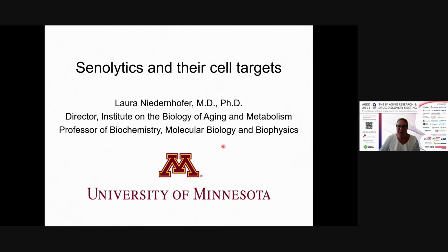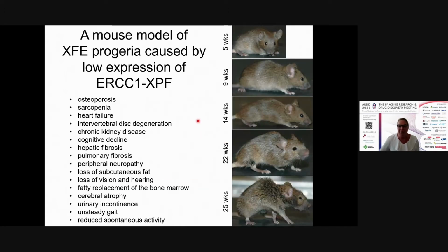So just following on Jim's talk, I want to talk about senolytics briefly and their senescent cell targets. And like Morten, I really come at this from an angle of trying to understand the role of DNA damage in driving the aging process. And this started with work in Jan Hoeijmakers' laboratory during my postdoctoral fellowship, where we began to characterize a number of DNA repair deficient mouse models and found that they have many, many features of accelerated aging.